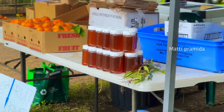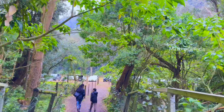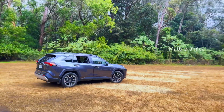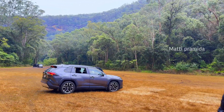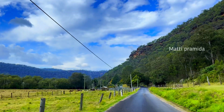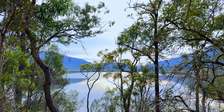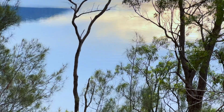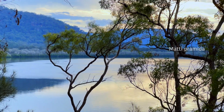If we did not pick any citrus fruits, then we can buy some they have already picked. There is also mountain honey available. We fell in love with this misty mountain farm. It is our new happy place and we can't wait to come back. Leaving was hard, but we'll come back at every chance we get.